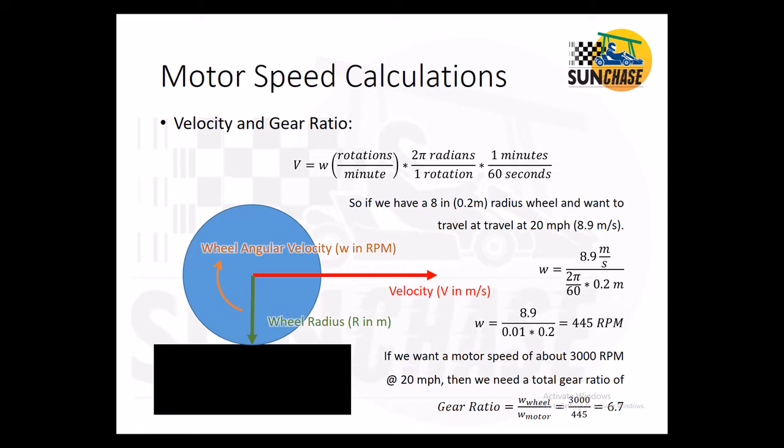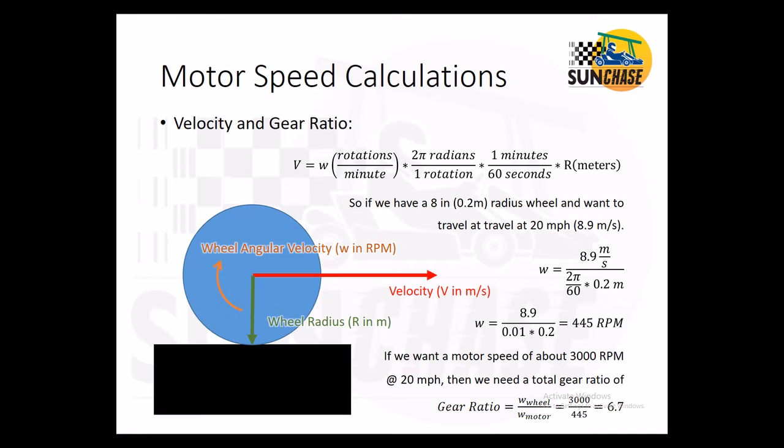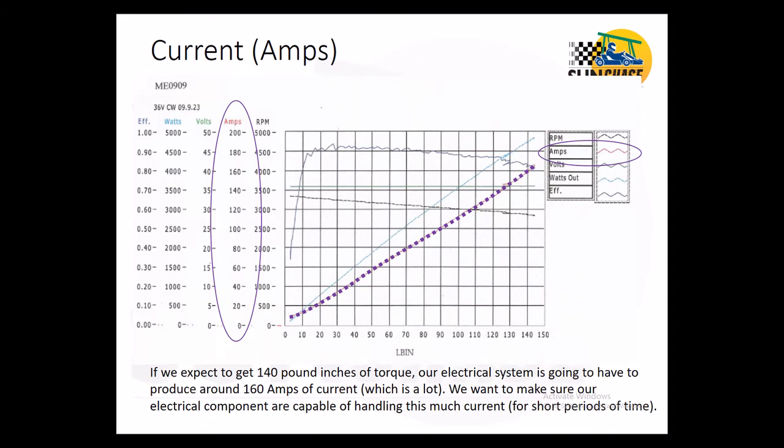Then I need to have a gear ratio such that if my motor is going to travel at 3,000 RPM from the chart that we have here, then I need a gear ratio of 6.7. So every time the motor turns over, it's only going to turn the wheel 1/6.7th of a turn. Or the motor turns 6.7 times for every time the wheel turns over. Does that make sense? And again, I can change that gear ratio to change the desired velocity of the car and try and tune my efficiency to get close to that peak efficiency of the curve, right? And then that'll help you save your batteries and make them last.